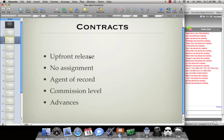So these are the three big things that define whether or not you're an independent agent. Upfront release, no assignment, and agent of record. These three things, and of course the ability to sell products without restriction, mean you're independent. You can do whatever you want. You're a business owner. You've got it yourself.